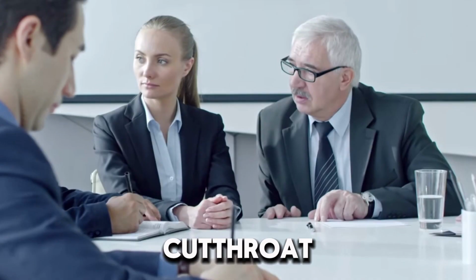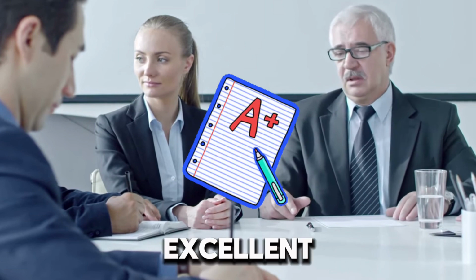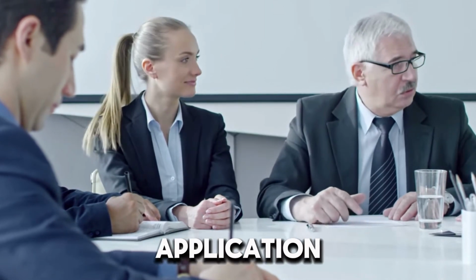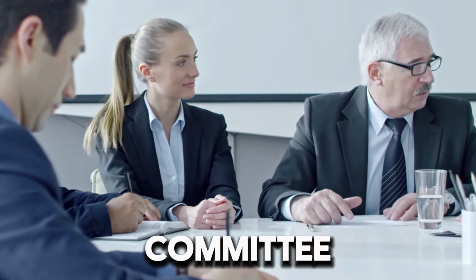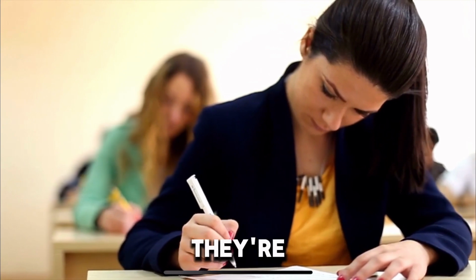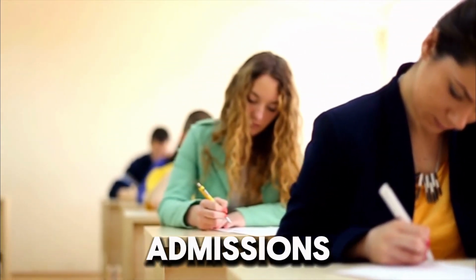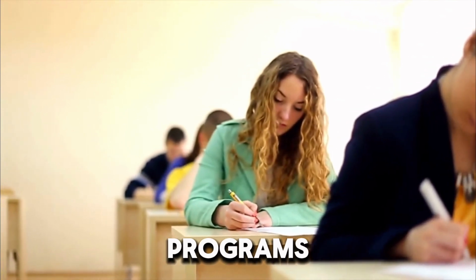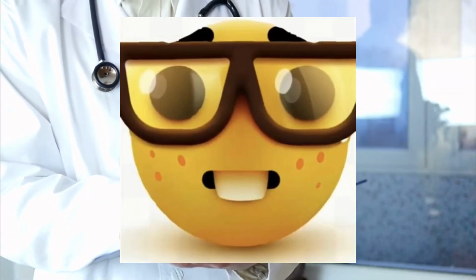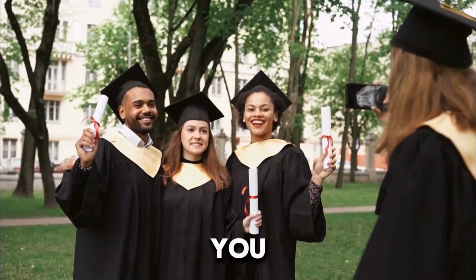It is a very cutthroat process since everyone wants to be a doctor and each applicant has excellent stats. So GPA is also a huge factor in the BSMD application process. This tells the committee if the student is medical school ready and if they're going to be able to handle the course rigor. In contrast to college admissions, many BSMD programs require applicants to be in the top 10 or 5% of their class. So my advice to you would be to keep that GPA high and take the hardest classes that you can take.